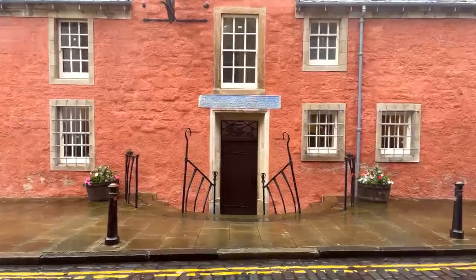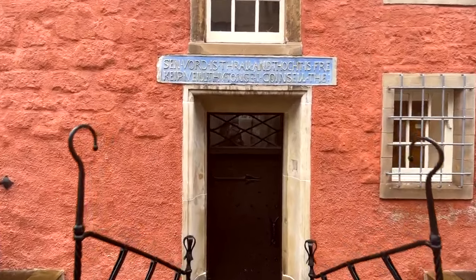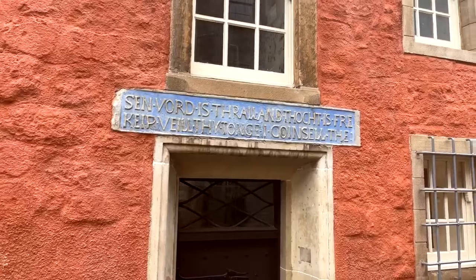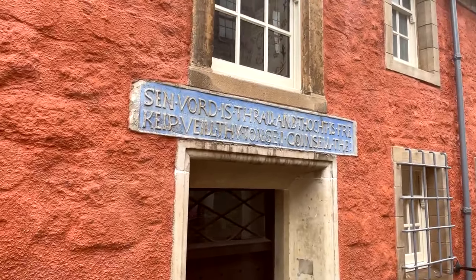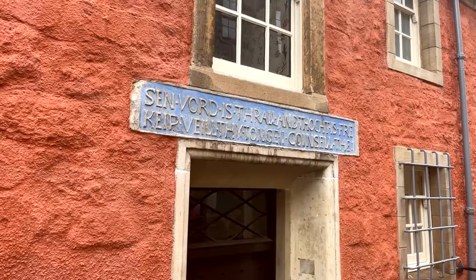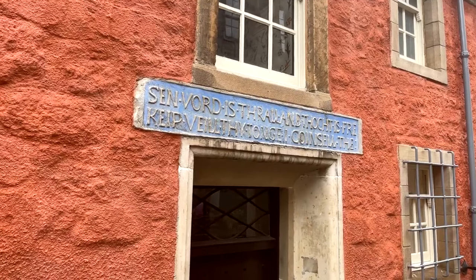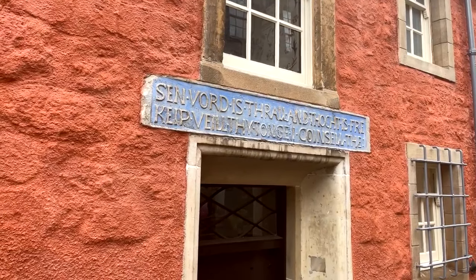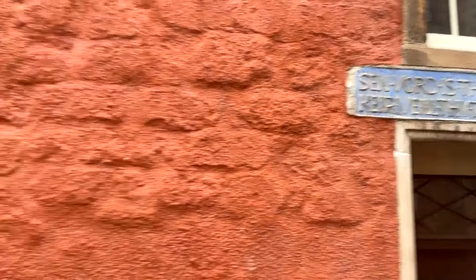Oh, there we go. There's an inscription just above the door here. I'll come round, just trying to get the colour of the building in. Now it says, "Sen word is thrall and thocht is free. Keep well thy tongue, I counsel thee." Translation: since words are bondage and thought is free, keep well your tongue, I counsel you. Think before you speak, I think is where we're going with that.